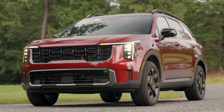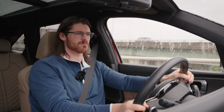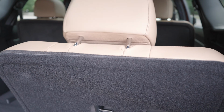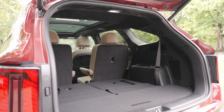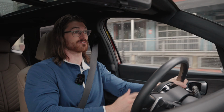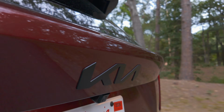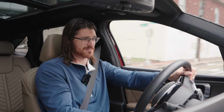The Kia Sorento is in a unique position. It's smaller than most other three-row crossovers, yet it's larger than a CR-V. It's priced only a couple grand higher than a RAV4, and it offers more powertrains and features than either of them. If you're after value, this deserves a close look.